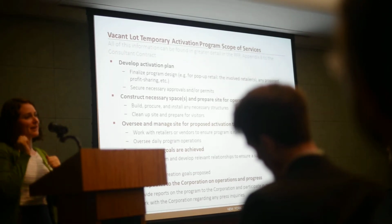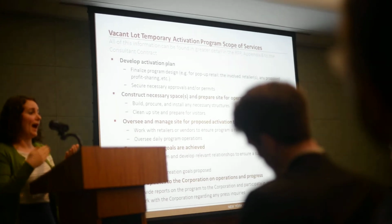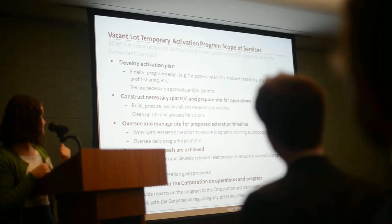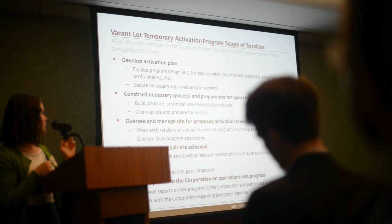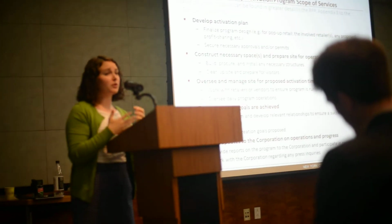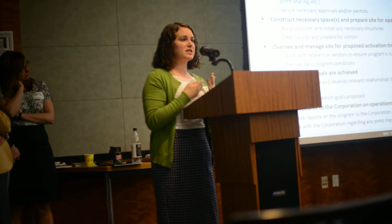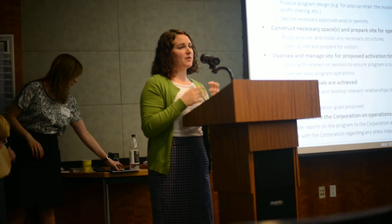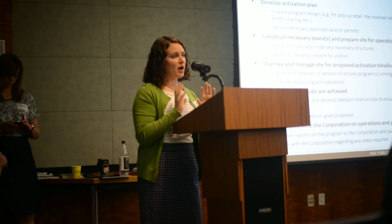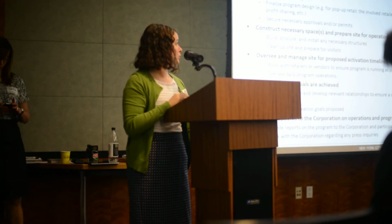In that consultant contract, towards the back, is the scope of services, which goes over what we are actually asking and expecting you to do as a consultant for EDC. The first major task is finalizing and developing the activation plan. So in your proposal, you'll certainly make it clear what you plan to do, whether that's urban agriculture, pop-up retail, something else entirely. The first step of a contract would be fleshing that out, making sure that the entire strategy is developed, securing any necessary permits or other approvals.